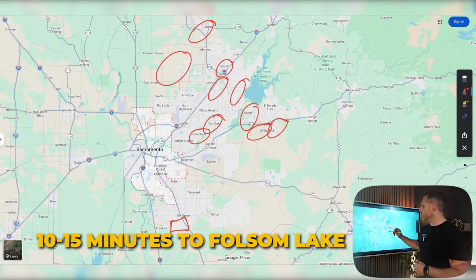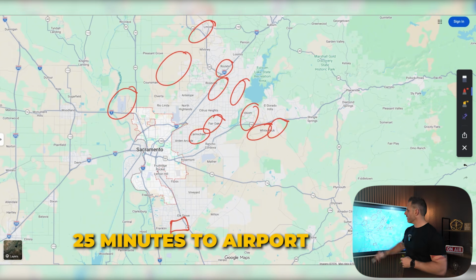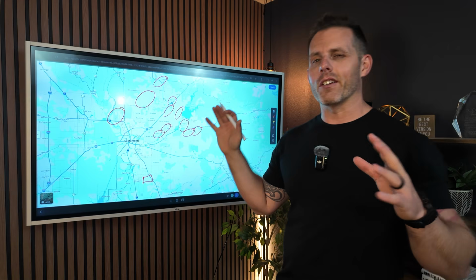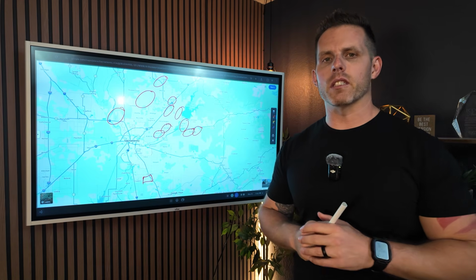10 to 15 minutes from Folsom Lake, 20, 25 minutes from downtown Sacramento, 25 minutes from the Sacramento International Airport over here. You can go whichever direction you want, north, south, east, and west, and it's gonna be probably about 15 to 25 minutes. Now, if homes in these areas are priced right and they're in good shape, sometimes they're on and off the market in 5 days, and there's a specific reason for that.